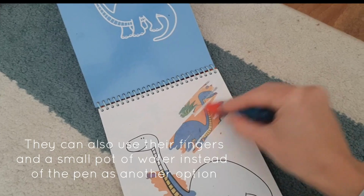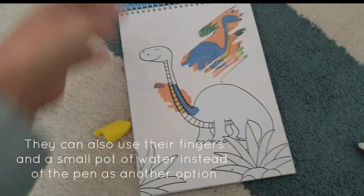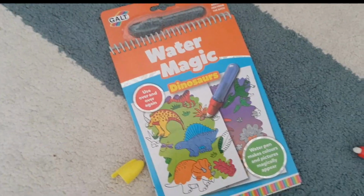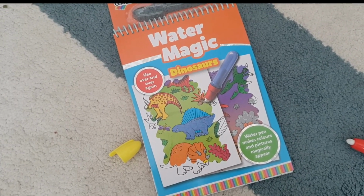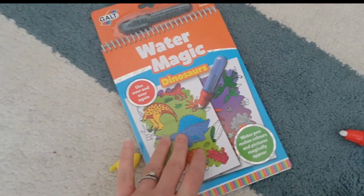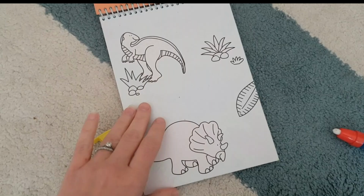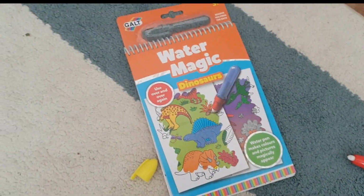So yeah, you can see a little dinosaur there. So this is the dinosaur one because at the moment my children are super into dinosaurs, but they do loads of different ones as well, different animals, and this is by a company called Gold, so I'll link it below. But I think this is great. There's loads of different images, and it's quite fun. Fun and easy, and it's totally mess free, which is awesome.